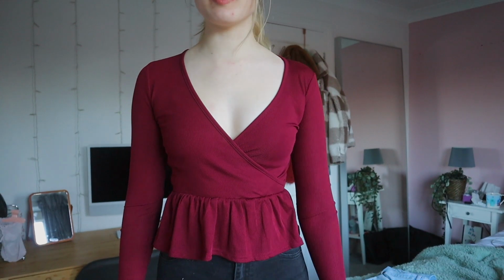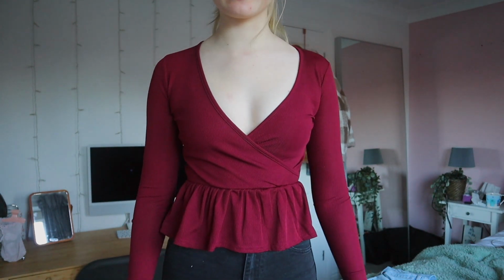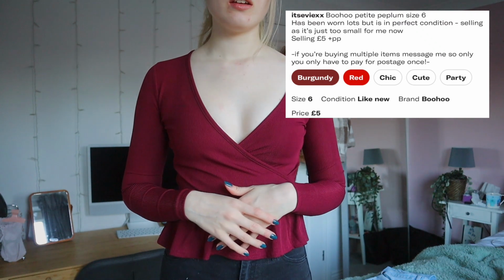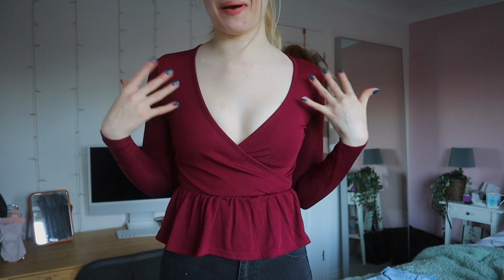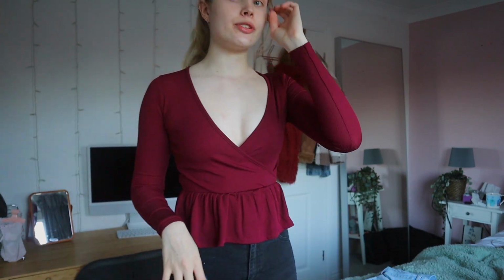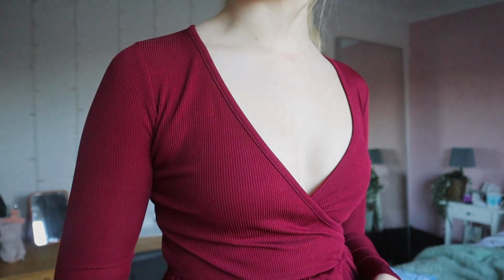Okay, sorry about the noise, my dad has just started hoovering. This is a Boohoo, it says P. I feel like it might be a Boohoo Petite, size 6. I have had this for literally years. It's just a little bit too tight on me now. I would say it definitely is like a 6, maybe even a 4, but it is petite, so I don't know, I'm not petite. So yeah, it is this gorgeous, oh my god, that noise, I'm so sorry.